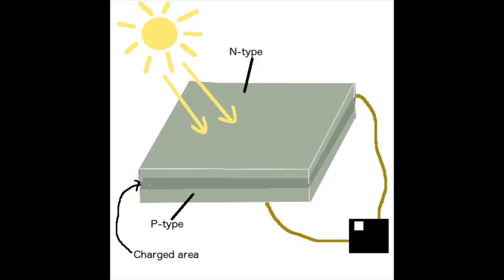charged p-type. But if you connect the two sides with a wire and you put it out in the sun, then if a photon hits an electron, it gives it enough energy to escape and move along the wire towards the holes. Then you have a flow of electrons. Flow of electrons, that's electricity. And you can put basically anything on the wire between them, and electrons will flow through it, powering a motor, a calculator, or your house.